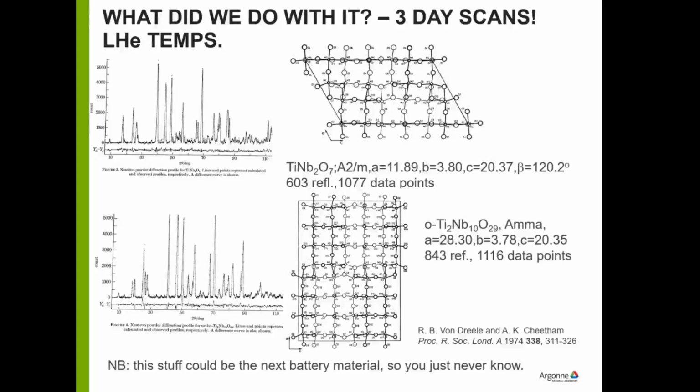So this was 1970 something or other, and a couple of years ago we got this paper from somebody who said, well, guess what? This stuff is in fact a potential battery material because it's easy to get lithium in and out of these structures. And so my comment is, when somebody asks you, well, why are you doing something? The correct answer is you just never know, because we had no clue at the time.